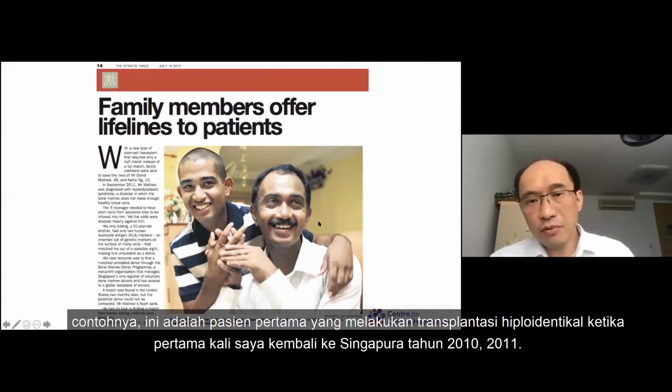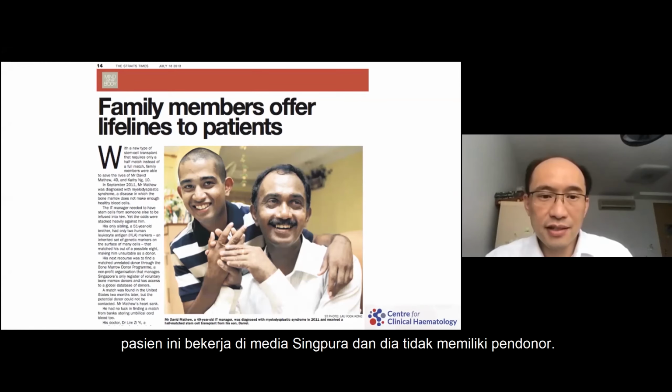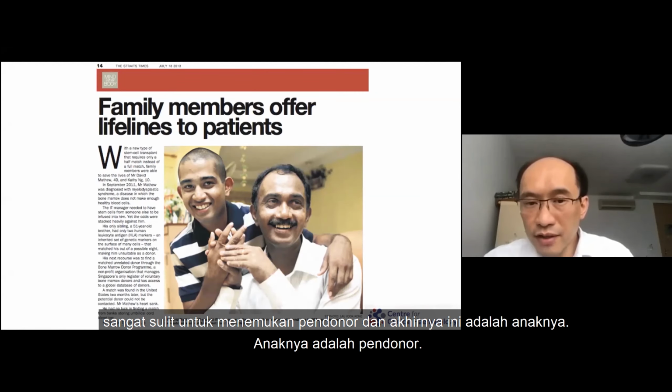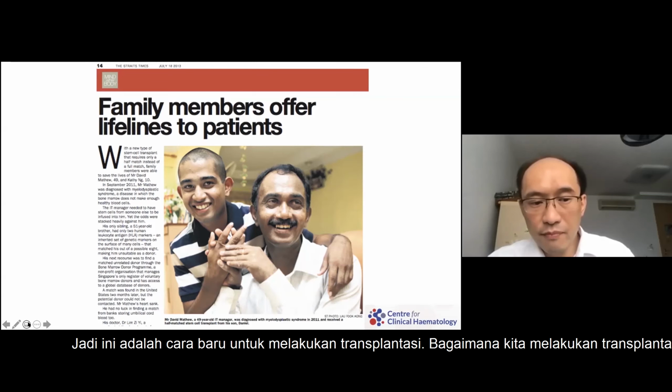For example, this is the first patient I did a haploidentical transplant on when I came back to Singapore in 2010, 2011. This is an Indian patient, because unfortunately it is very hard to find donors for Indian patients internationally. He works in the Singapore press, and he didn't have a donor. So in the end, his son was his donor. His son is a 50% match, and now he's still well. I think it's a new type of technique that we are doing more and more now. Around 10 years ago it was still early, but now it's become very established. So this is a new way to do transplants.